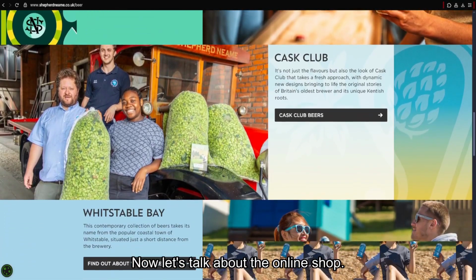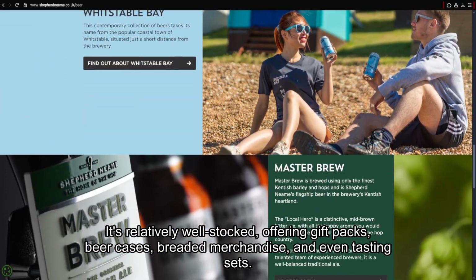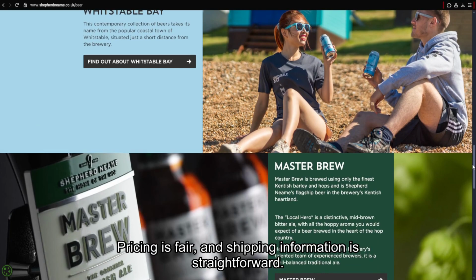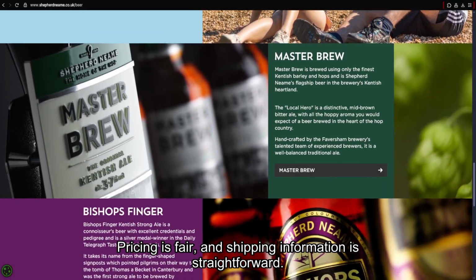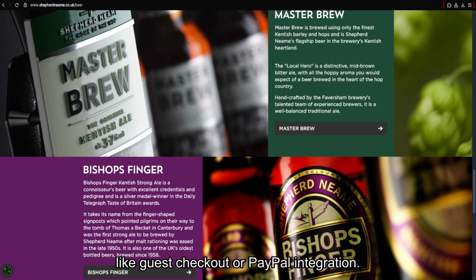Now let's talk about the online shop. It's relatively well stocked, offering gift packs, beer cases, branded merchandise, and even tasting sets. Pricing is fair, and shipping information is straightforward. However, the checkout process feels a little outdated and lacks modern conveniences, like guest checkout or PayPal integration.